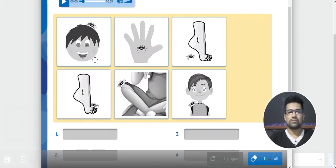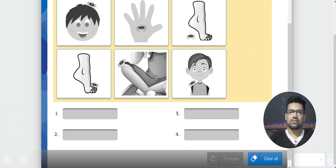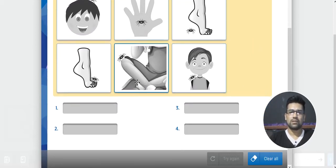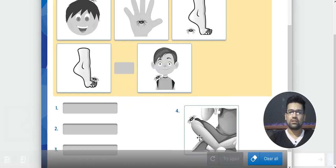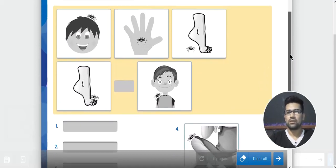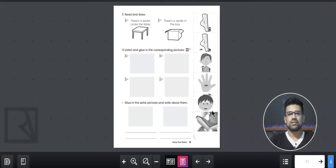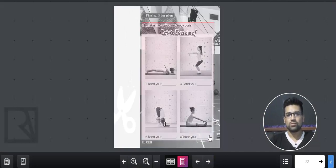So we gotta place the right picture on the right number. We gotta match the picture to the number. Let's see, for example, this one might be number 4. Yes, I think so. So which one is number 1, which one is number 2, and which one is number 3? You do it. Also, please work on page 22. You just click on it and start working. Remember, you just need to click on it and start working. That's it.